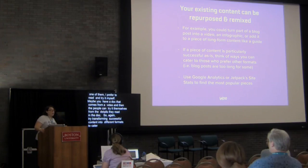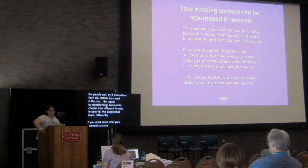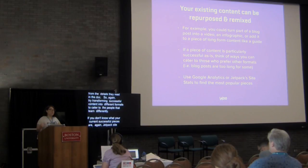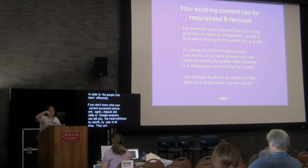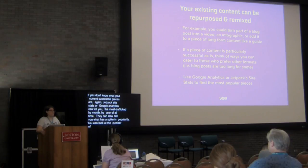If you don't know what your current successful pieces are, again, Jetpack site stats or Google Analytics can tell you. They can tell you what the most traffic pieces are by month, by year, of all time. They can also tell you what has a spike in popularity. You can look at the number of comments on a piece too, et cetera, et cetera.